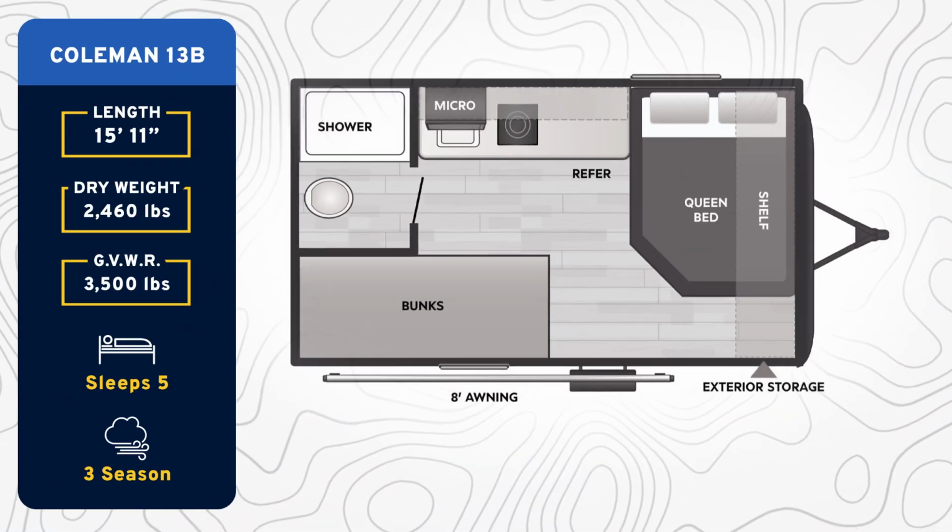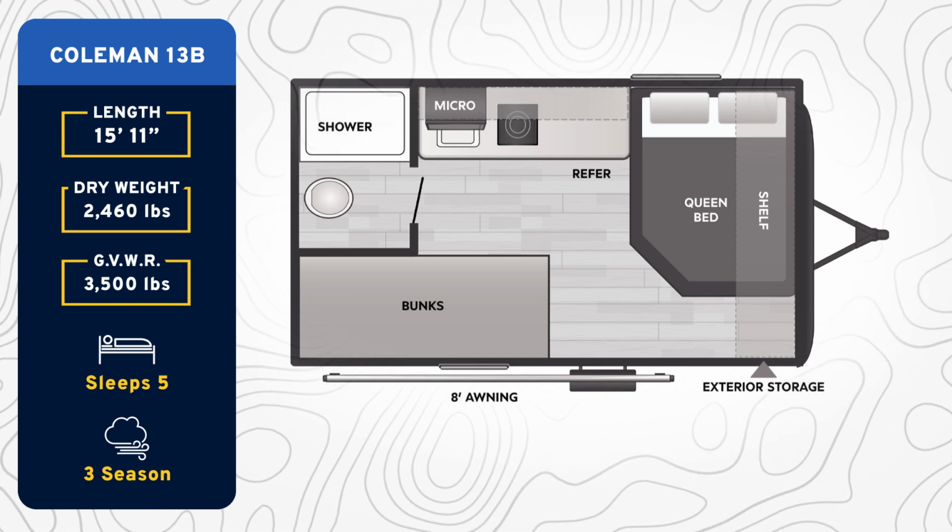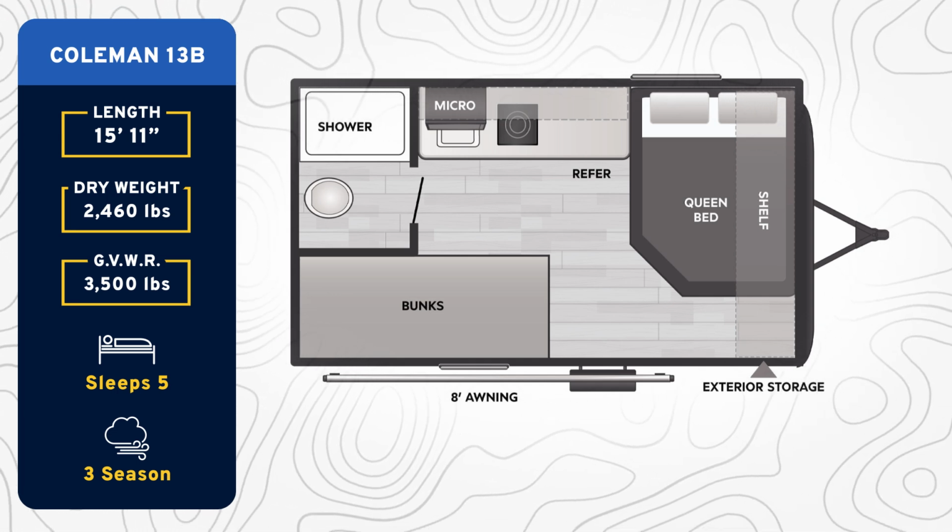And this thing is great. It's going to be super affordable. It's super lightweight, comes in under 2,800 pounds. And the price point, I'm telling you, is going to blow you away.